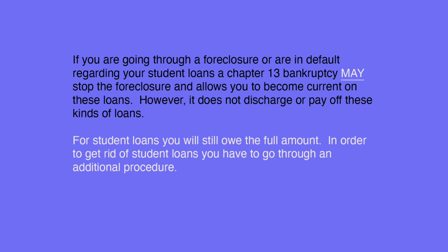If you are going through a foreclosure or are in a default regarding your student loans, a Chapter 13 bankruptcy may stop the foreclosure and allow you to become current on these loans. However, it does not discharge or pay off these kinds of loans. For student loans, you will still owe the full amount. In order to get rid of student loans, you have to go through an additional procedure.